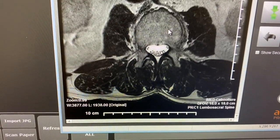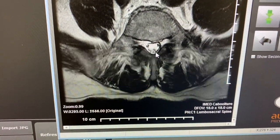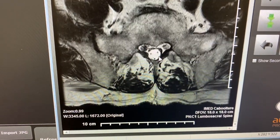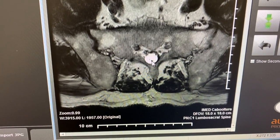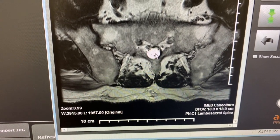As we keep going down, oops, sorry, I went the wrong way there. As we keep going down, you see there are fewer of these nerves now, which would make sense. So now we're into the pelvic area, fewer nerves, and then all the way down at the bottom, we have only the one. This is the one that we're talking about. It's called a filum terminale.